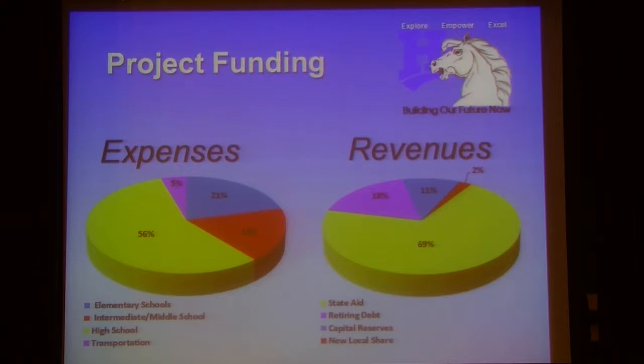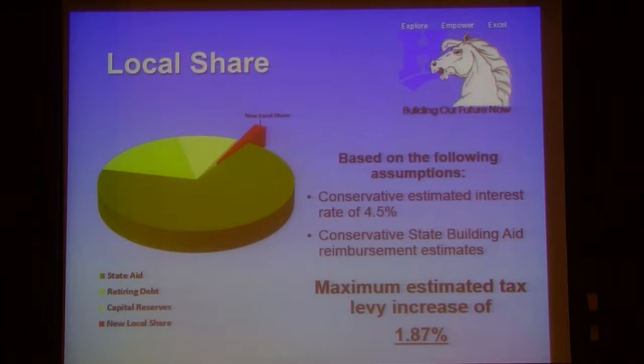The question is, what does it mean to me, and how is it going to impact me? We've taken that same pie chart. Notice everything in green is what we talked about. That's what's going to come from our capital reserve, our local debt retirement, or state aid. And what's left is the red slice of the local share. We've asked our fiscal advisors, who do all of our financial planning, to take the most conservative estimate. What they mean by that is that when we borrow money, it's going to have an interest rate associated with it. They took the most conservative estimate of a 4.5% interest rate. In other words, they're calculating that into our cost.